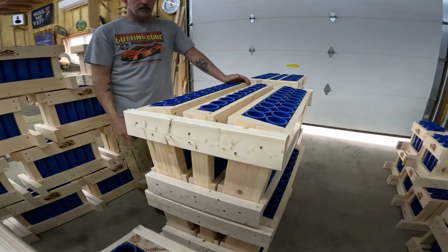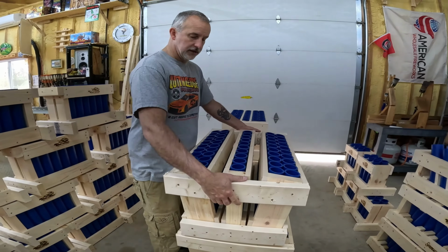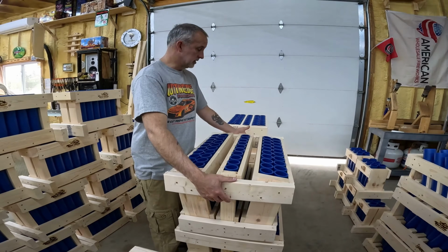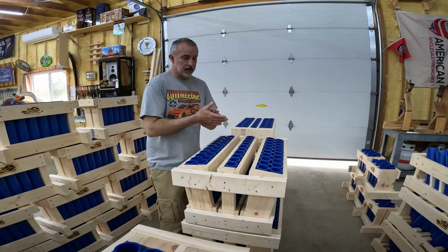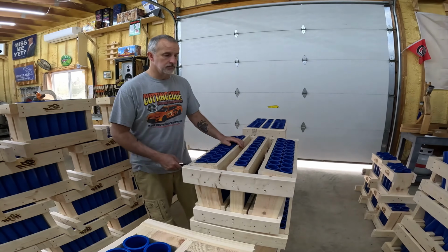So everybody wants a handle on it. Well, this is what I try to tell people: the 2x4 is your handle. So even if you have two people carrying this thing, or if you're just carrying it by yourself, that is your handle. It's a built-in handle. And obviously, being a 2x4, it's less apt to pull out than if you're using plywood.